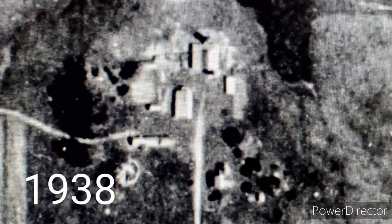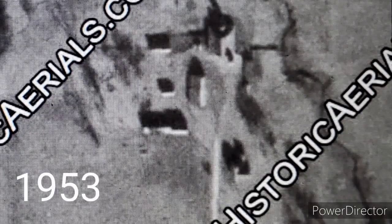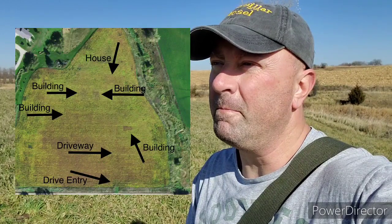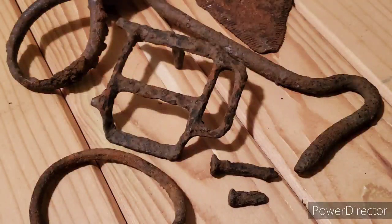There's a property where I know the owner, and he was completely unaware of the buildings of the home and the farm that sat really right in the middle of this hayfield. So he invited me out to do some metal detecting, and I came here last night and looked around just a little bit. I only had about an hour before it was too dark to continue. But my mission last night was to find evidence of the home and the barns and other buildings that were on this piece of property. So I found evidence of that last night and am back today to look for a few things, and let me show you what I found so far.